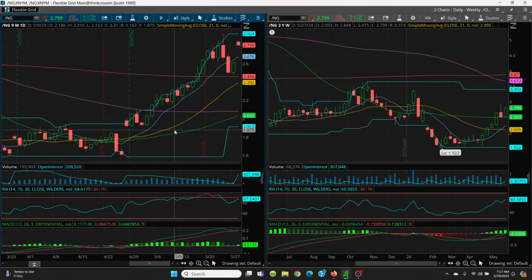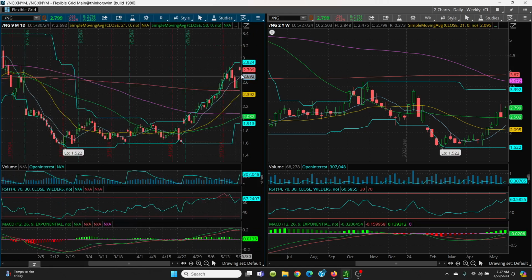Now, this chart is still very, very bullish when you look at this. See your 8-day, bottom left, upper right, 21-day, 50-day. This is still looking very, very good here, but with this contract roll, we got to see how it all shakes out. Okay. I'll be back here for midday trading, and we'll see how natural gas is playing out.